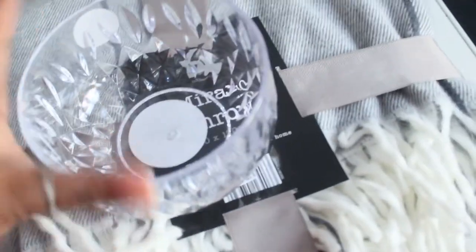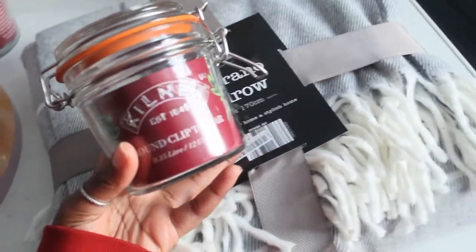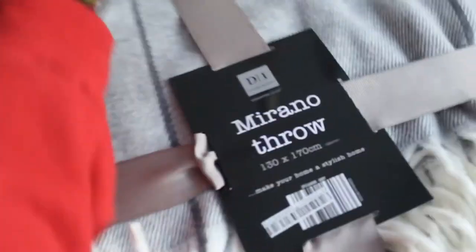Then I just got this bowl as well. We're going to put some chips in here. Cannot wait, I'm so excited. I got these jars too. I'm thinking of making a parfait perhaps for us or something. I'm not too sure. These might be used just for taking the little stuff because I've got a cheese board as well that I'm going to be using.